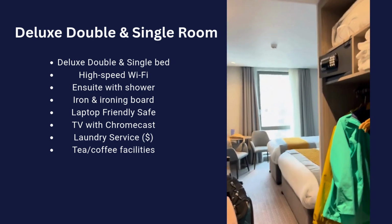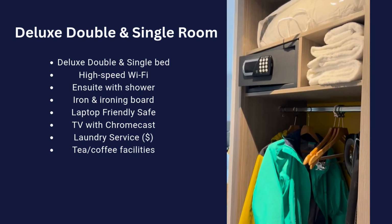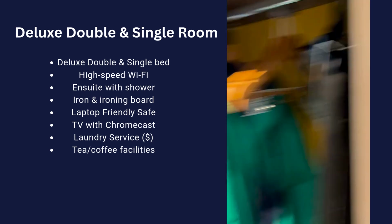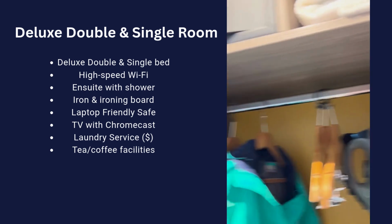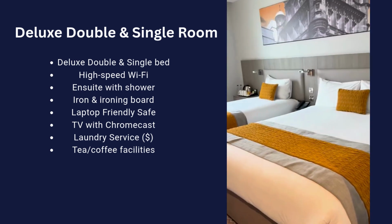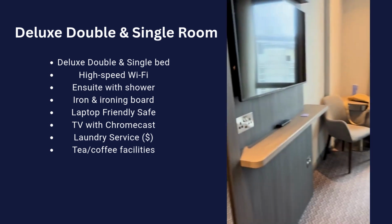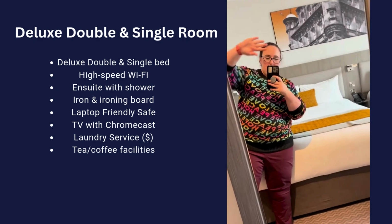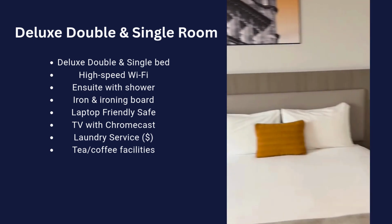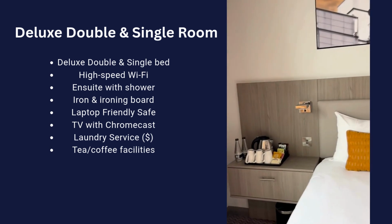When you first walk in, there's a closet here with some extra pillows, a safe, space for your jackets, and an ironing board. Our room has a queen bed and a single bed, so that's cool. We have a full-length mirror here, a nice TV. I kind of like how everything's yellow.